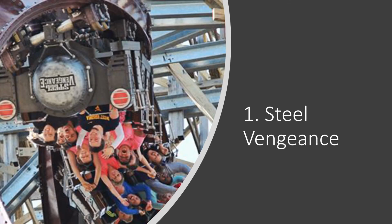And number 1, I don't think this would be a surprise to anyone, it's Steel Vengeance at Cedar Point. As somebody who's never been to Cedar Point, I do need to get out there at some point. It looks to be fantastic, and I think Steel Vengeance is definitely the best ride there. Between its insane looking drop, long ride, crazy airtime moments, and insane inversions, it just looks to be such an awesome ride, and I can't wait to get on it someday.